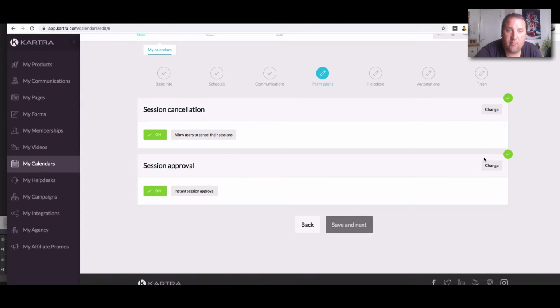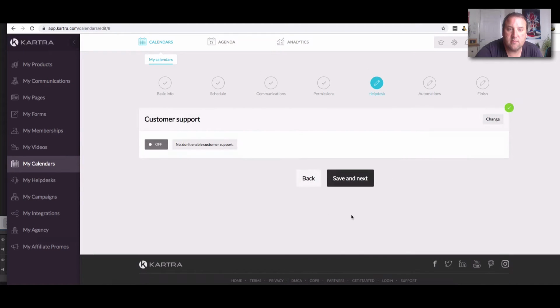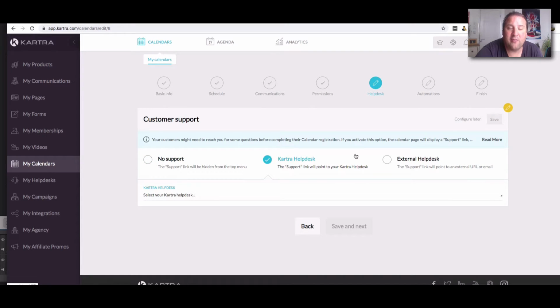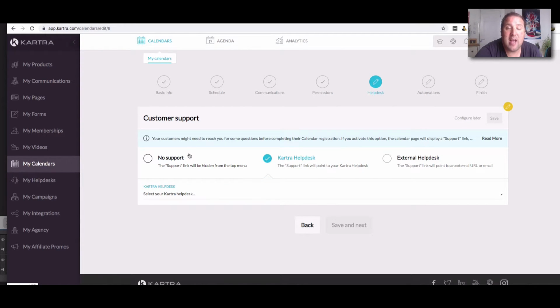Okay, and then we're going to go next. Then we're going to have a help desk. I think it's important to have a help desk for something like this because people are always going to want to ask questions. People are always going to want to actually talk to you. Now, I am going to include a help desk, but we haven't done that yet.